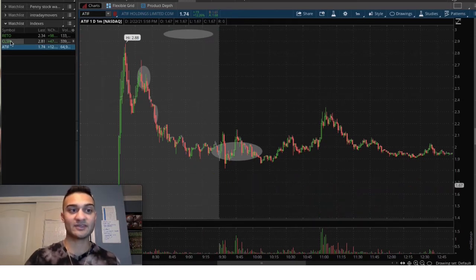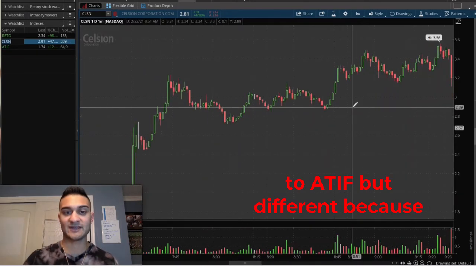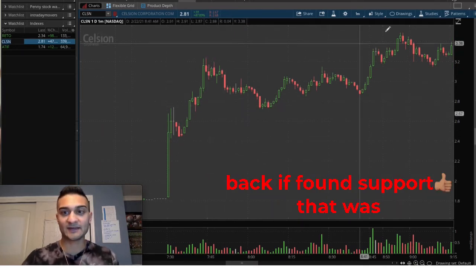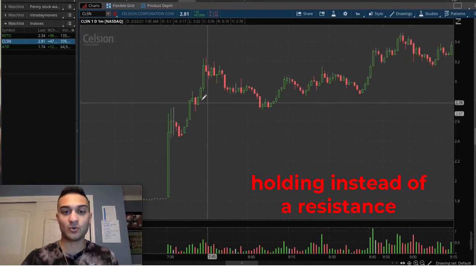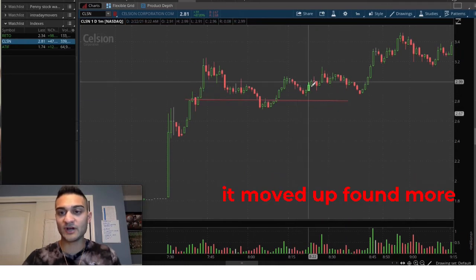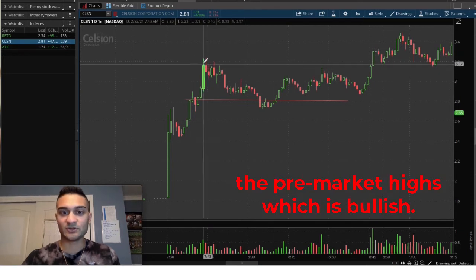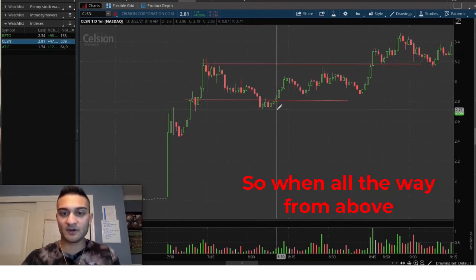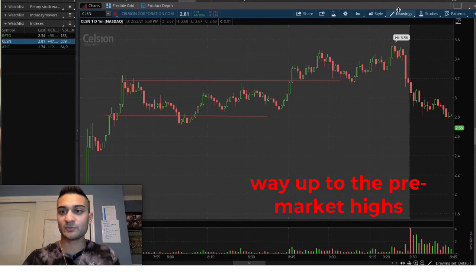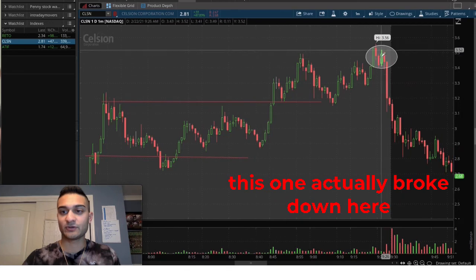Now, if you wanted to go long, I think the best play was CLSN. So in the pre-market, which was similar to ATIF, but different because now when it broke out and it pulled back, it found support that was holding instead of a resistance that held. As a result, from 2.8, it moved up, found more support, and pushed above the pre-market highs, which is bullish. So it went all the way from above 2.8 to above 3.2 and pushed all the way up to the pre-market highs of 3.5.